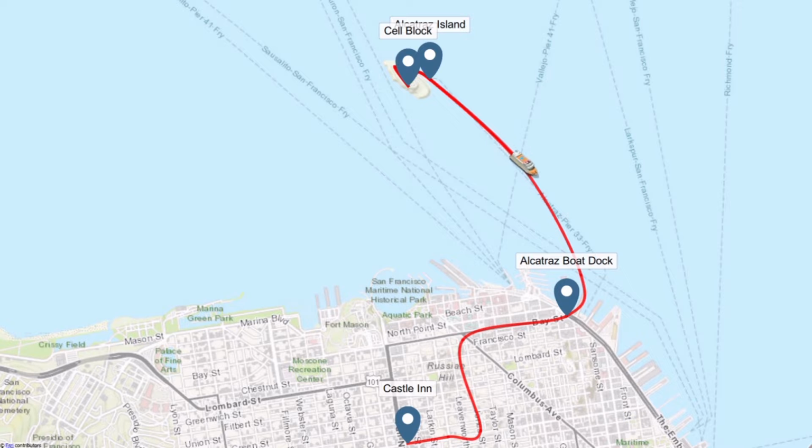Then return on the boat to the boat dock, take the classic streetcars over to Pier 39, eat at Bubba Gump Shrimp Co, go to the Aquarium of the Bay, and then return to the hotel for the night.